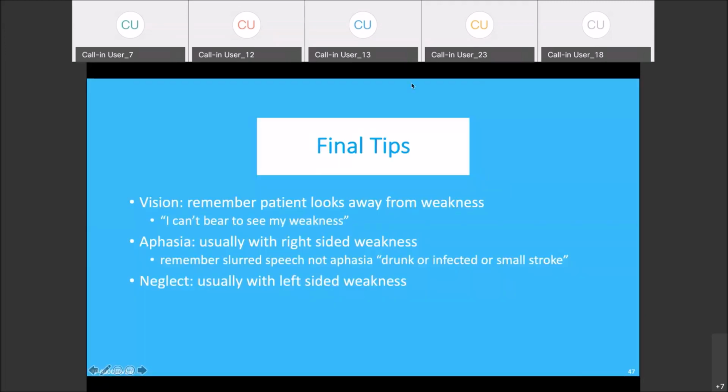All right. I see one more question here in the chat box: if you're 2 hours from a comprehensive stroke center, don't you want to go to the nearest tPA-ready hospital to get tPA on board? Yes, I agree. If you're over an hour, I definitely should go to the nearest primary stroke center.